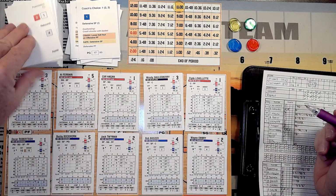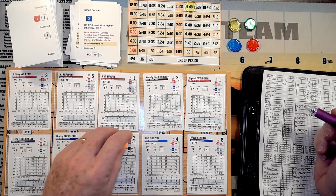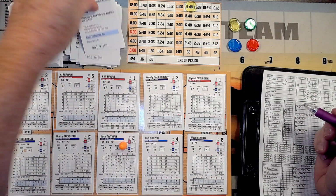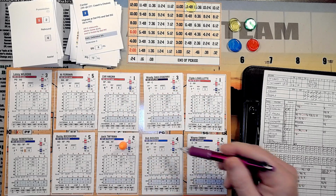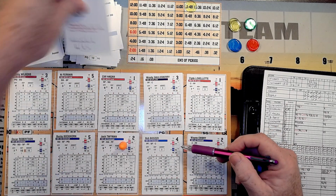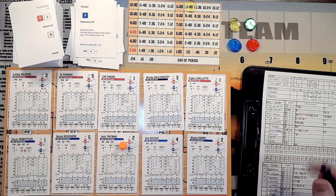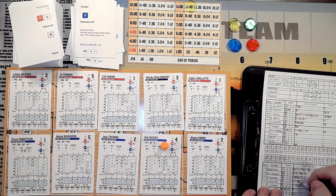So Cincinnati has the ball. Goes to the small forward, Jack Twyman. He gets a 5-2, so that's going to be a good pass for a high percentage shot. We got a 2, so it will go to the power forward. So Boozer will get it. He's a 34, so he needs a 44, and he misses. So Boozer misses the easy shot.